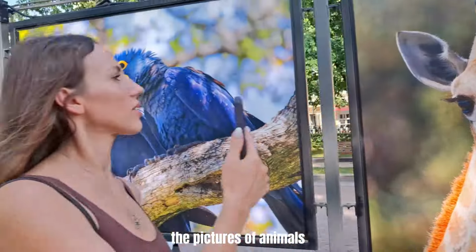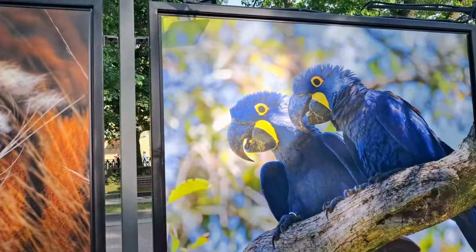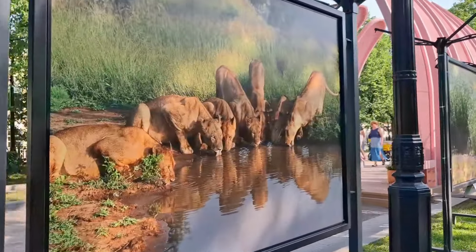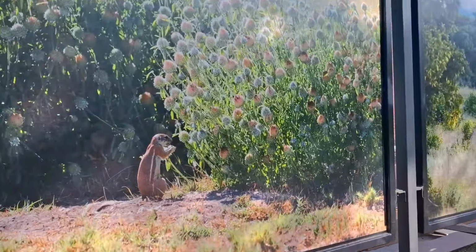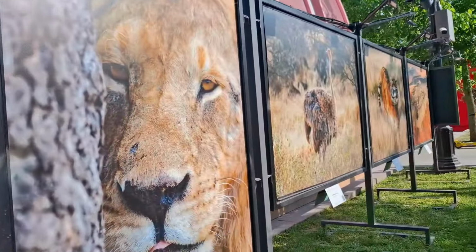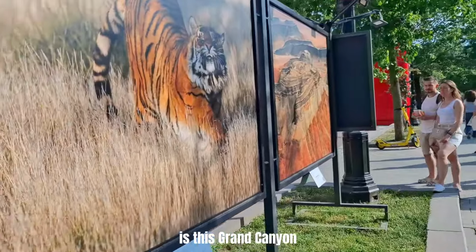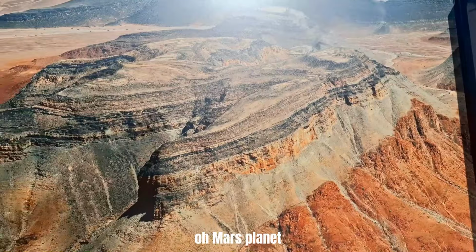Pictures of animals. Let's call this, okay, tiger, parrot, giraffe, elephant, lions. No idea. Again, elephant, lion, ostrich, and tiger, and Grand Canyon, I guess. What is it? Is this Grand Canyon? Or Mars planet?